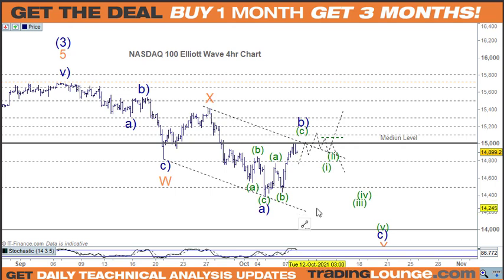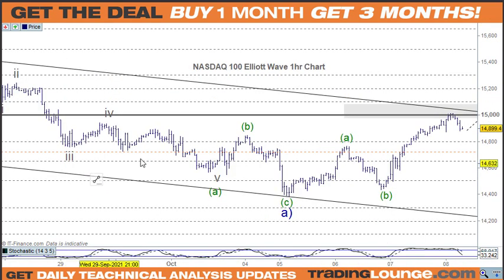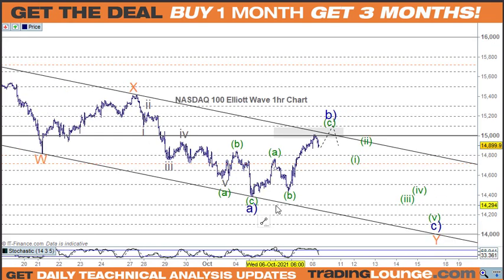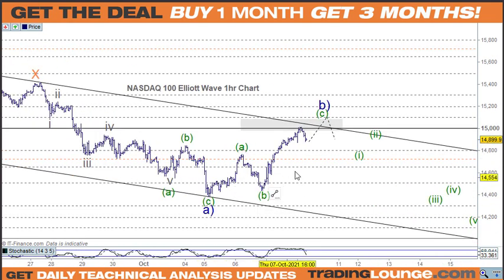So I'm thinking that we've got another little push to the upside here. It does appear that we could have 5 waves here, but on the intraday it looks like we've got a little bit more to go. So the A wave, the B wave, the C wave. Even though it's sold off from the 15,000, that's just normal, isn't it, once you understand the trading levels.